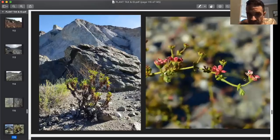Another endemic. This is an endemic buckwheat to ultramafic serpentine rocks in Baja. This is Eriogonum. Oh, fuck. I can't remember the species name. Oh fuck. I have to look it up. There's like three different Eriogonums from this area that are endemic to serpentine. You get another one, Eriogonum encelioides.